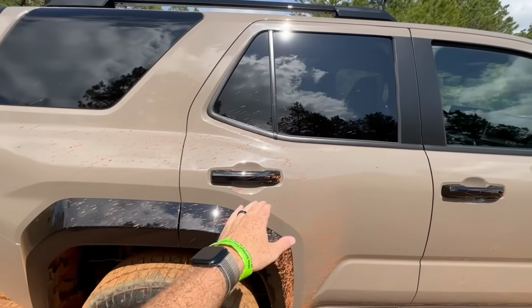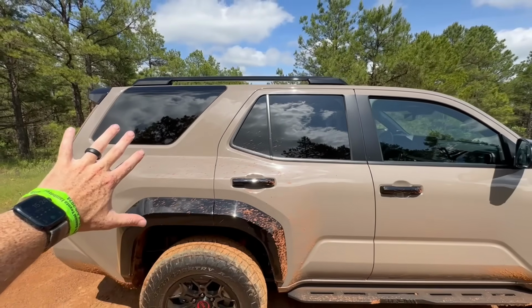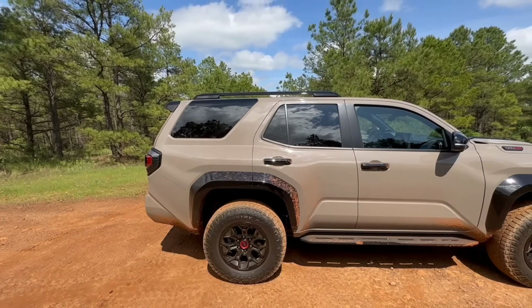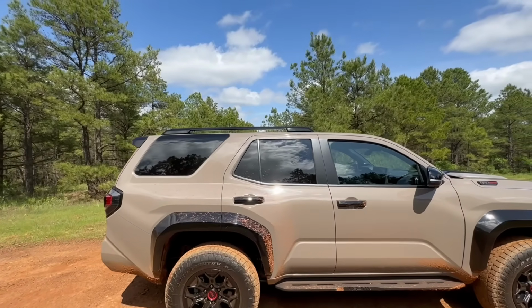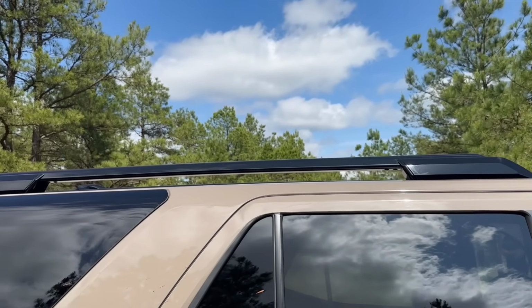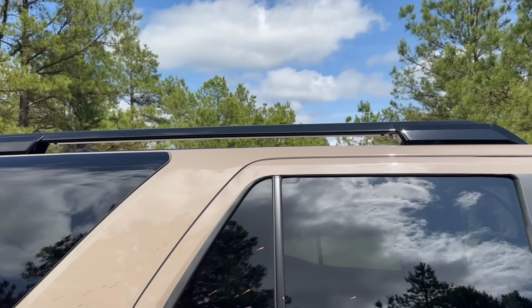I don't know. I mean, this definitely could have been a little flatter, but like I said, with it all going towards that rear glass, maybe that was just a design standpoint. C-pillar, very notched like all other 4Runners. Then you can tell above that, we do have the gloss black roof rails, so no more big roof rack like the 5th gen 4Runner TRD Pro had. Rather, we have this gloss black one.